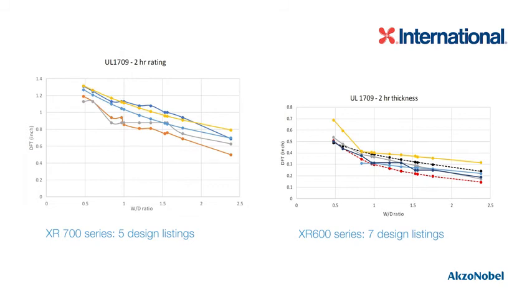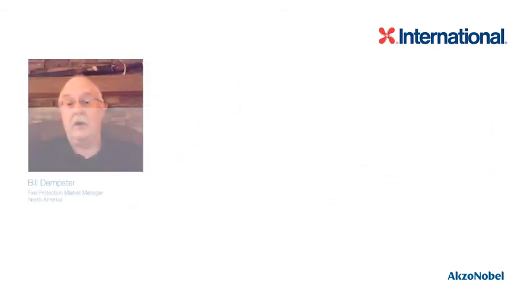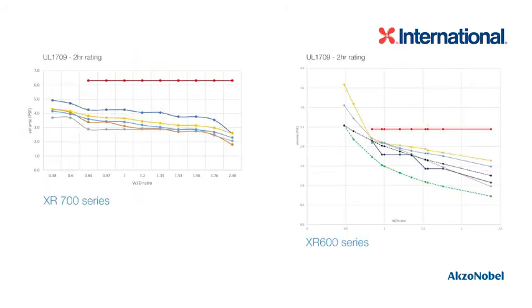Same thing with the UL 1709, 2-hour rating for XR 600 series. And that is the same with a single thickness DFT. You can see the difference here. But we don't sell thickness. What we are selling and what is driving our projects is volume, the amount of fire protection material on the steel. And that's what these charts and these tables also show.